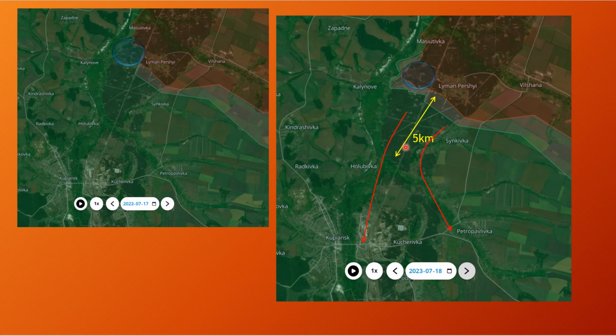The woods here, they have about 5 kilometers of woodlands to cover before they can truly threaten the towns to the south. And what they probably want to do is move into the towns and cut off the highway here, leading from Kupiansk to Petropavlivka, and then onward to the front line down at Svatove, and in so doing making it difficult for Ukraine to supply the troops on that front line.